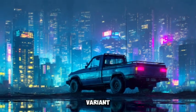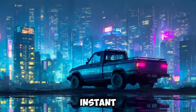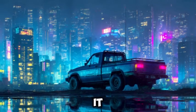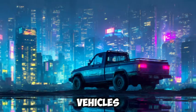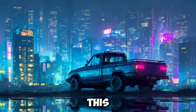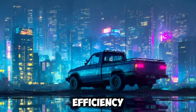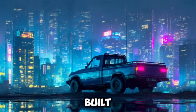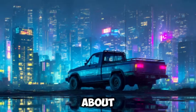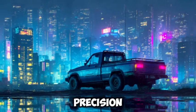The fully electric variant is projected to deliver instant torque with range exceeding 300 miles, positioning it as a legitimate alternative to vehicles like the Rivian R1T and Tesla Cybertruck. Since this is a GAC vehicle, efficiency and smooth power delivery are built into its foundation. This isn't about brute force overdrive, it's about refined power and precision control.